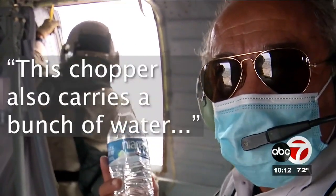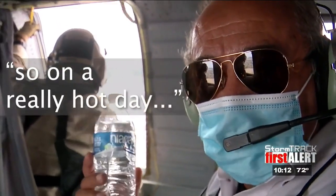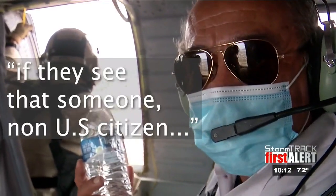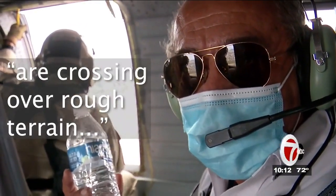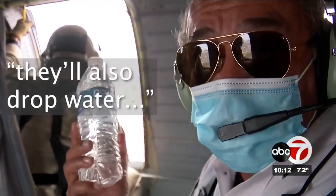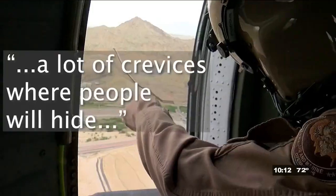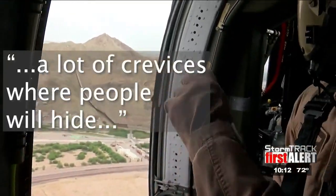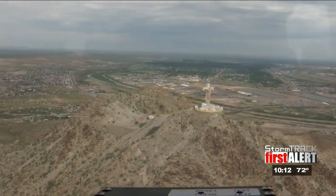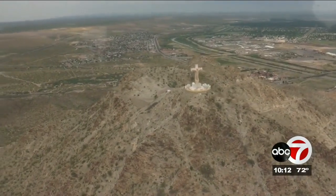This chopper also carries a bunch of water, several cases of it, as a matter of fact. So on a really hot day, if they see that someone, non-U.S. citizens, are crossing over rough terrain and it's really hot and they believe that they're dehydrated, they'll also drop water on that particular group so they can hydrate themselves. A lot of crevices where people will hide. The team shows us the rough terrain migrants sometimes have to cross near Mount Cristo Rey. They point out crevices where undocumented immigrants hide to avoid being caught.